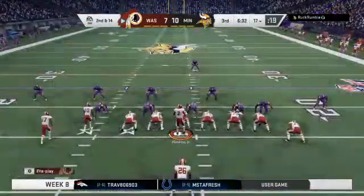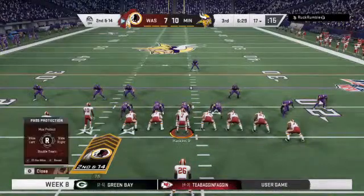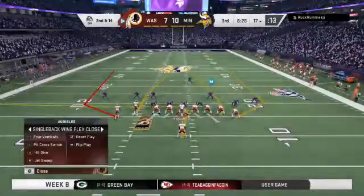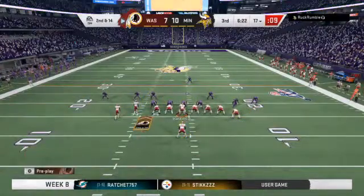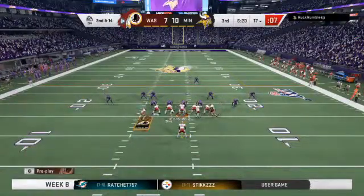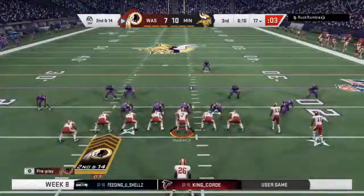Well, the first play of the drive lost 4. Now they'll look to move it forward here on 2nd and 14. Check 25, check 25. Check 24.